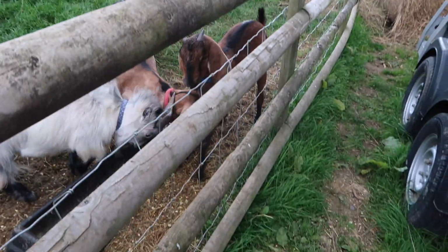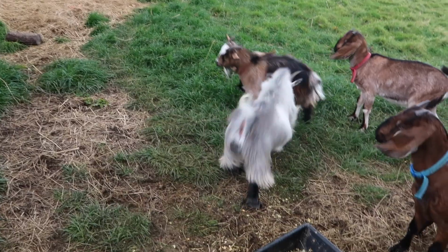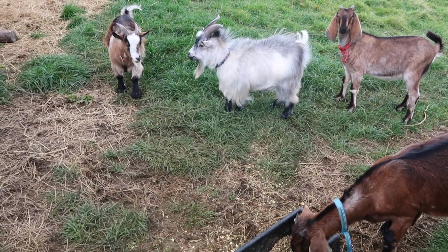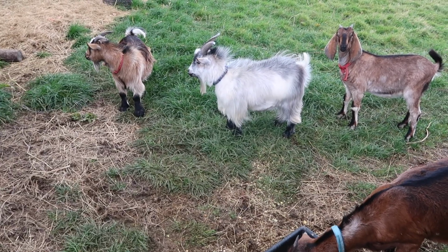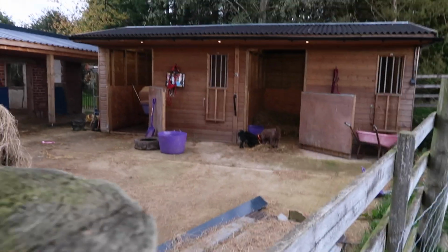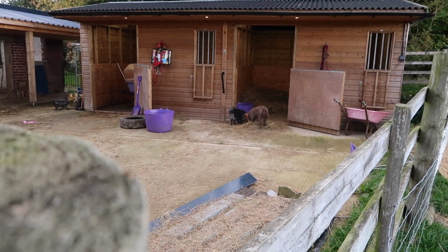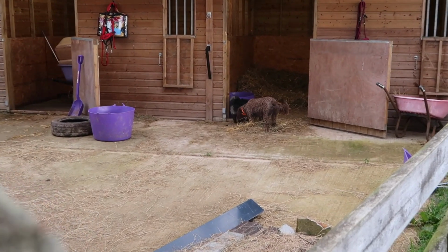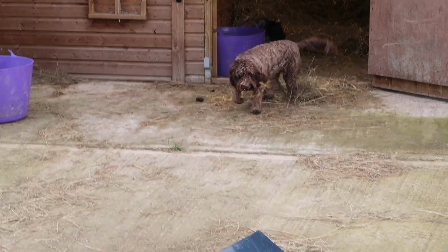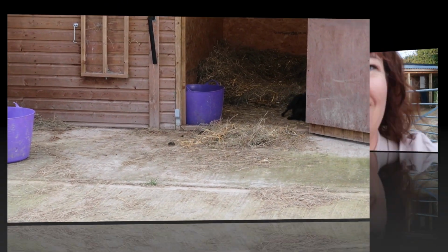So that's the goats. That's the Fab 4. Well, 2 are fab, 1's medium, and the other one is, well, oh dear, what on earth can I do with it? And over here are Bert and Mimi being naughty, messing around with dirty straw and hay that have come out of one of the stables. So that's going to be really pleasant when I get indoors.